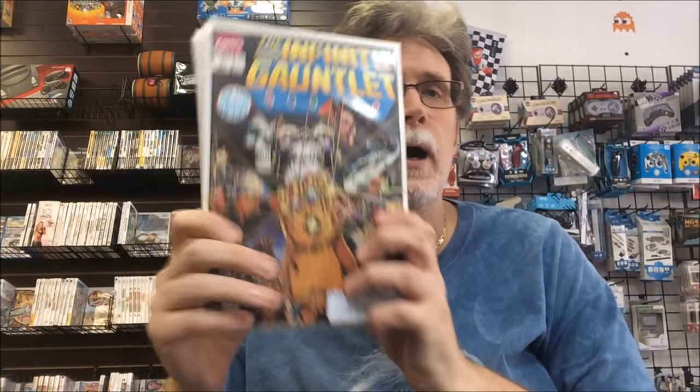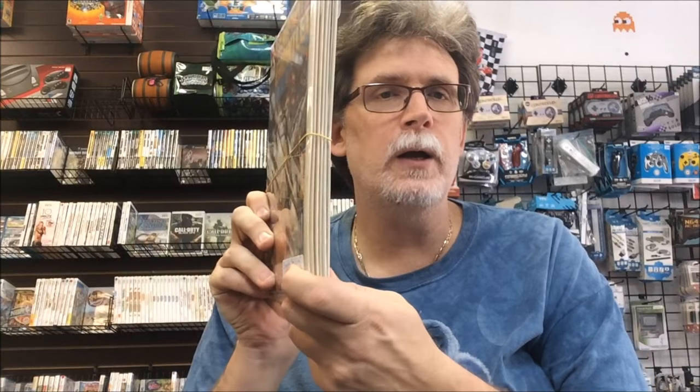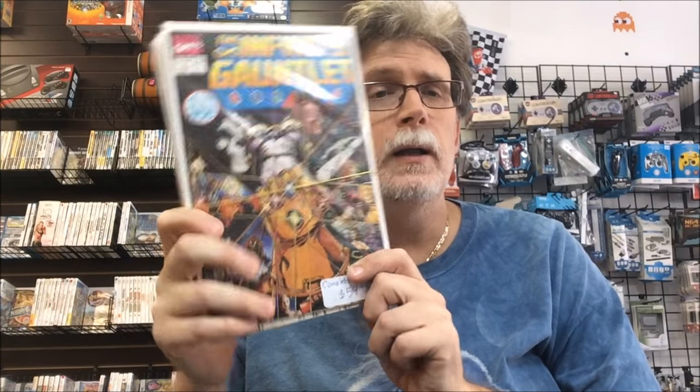Then I've got probably the best thing I found today, the Infinity Gauntlet 6 comic set. It's got all 6 comics. The Avengers movie that's going to be coming out very shortly is going to be based loosely off this comic series, which is really cool. Then one of the regulars out there, I've bought quite a bit of video games from him before.